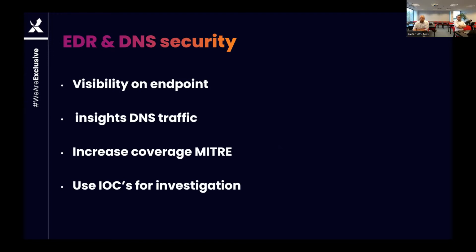But what we don't have with an EDR tool is insight into DNS traffic. That's more network specific, and that's something that is very niche, but really important, because with DNS insights, we see a lot of potential issues within an organization. So combining those two will actually increase the coverage on the MITRE ATT&CK framework, which we'll explain later.